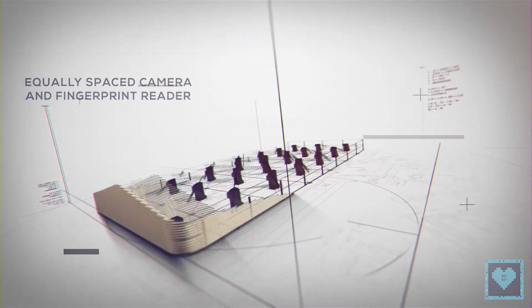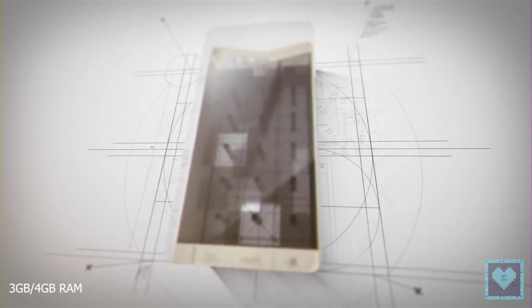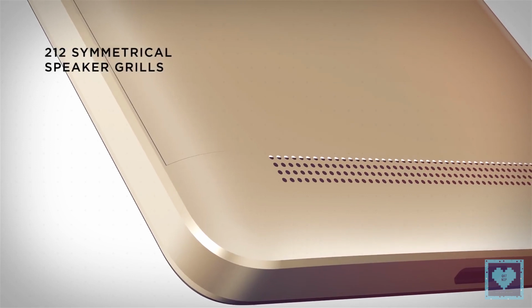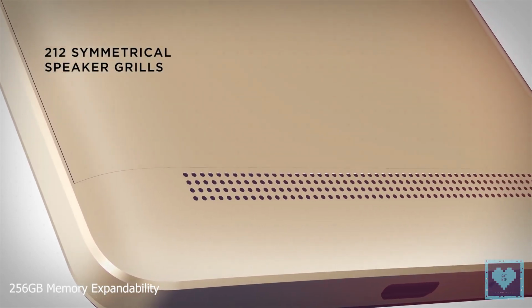The device comes equipped with 3GB or 4GB of RAM options to choose from, along with 32 or 64GB of onboard storage. A microSD slot is also present, supporting up to 256GB.